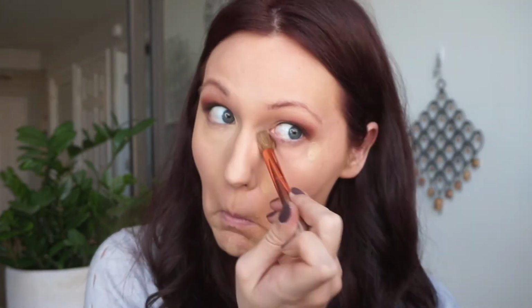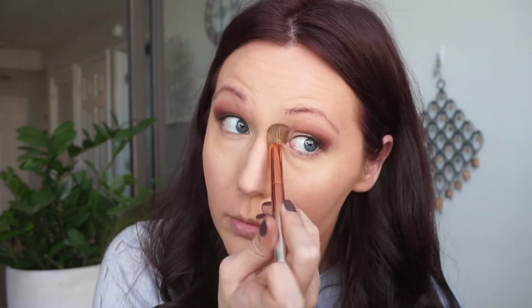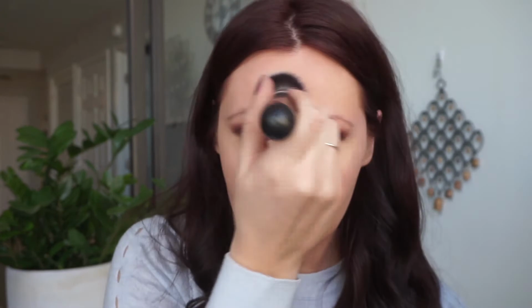That concealer is extremely full coverage. I have out my other packet and I wound up only using this one, and that covered everything. I mean, I know I don't really have dark circles badly to cover anyway, but just wow. That's all I've got is wow. Look at my skin. Ooh.